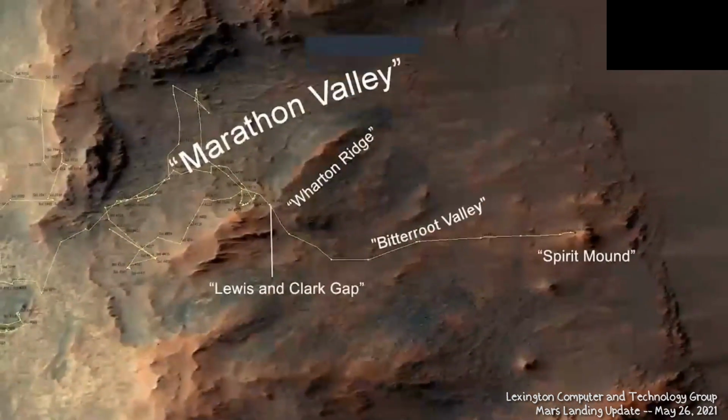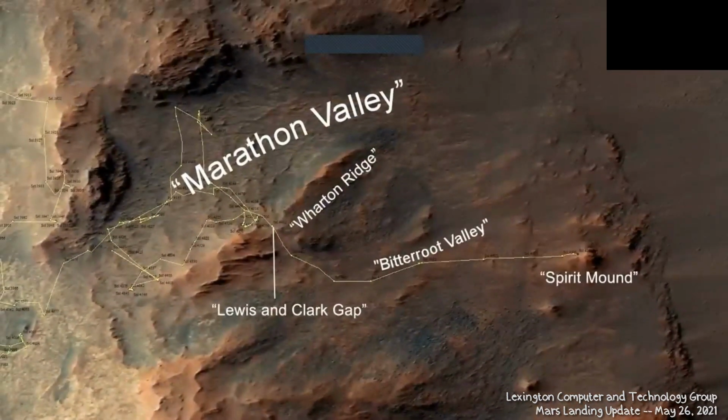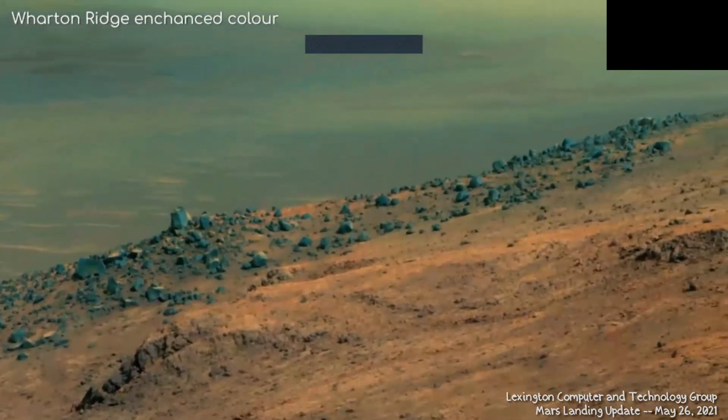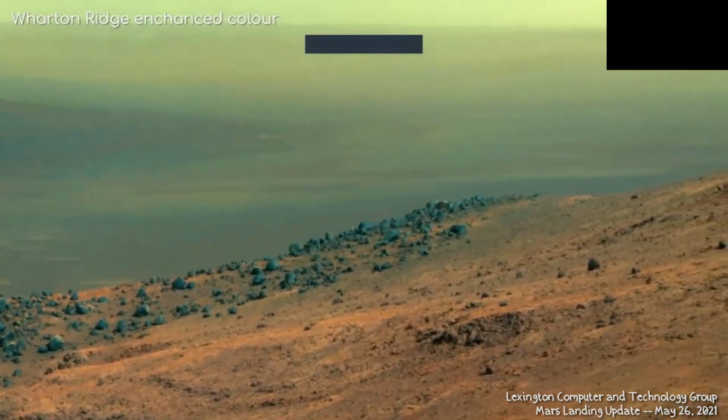On its way down the crater rim, it passed through a gap in this ridge named the Lewis and Clark Gap, down Bitterroot Valley to Spirit Mound. On its way down, it took some spectacular panoramas of various ridges overlooking the sand dunes stretching across the crater floor.